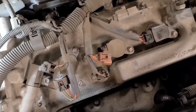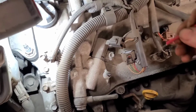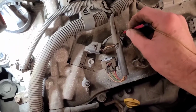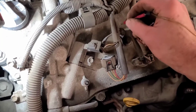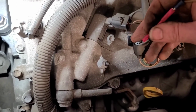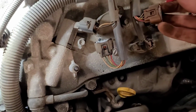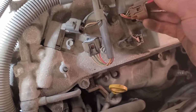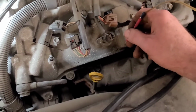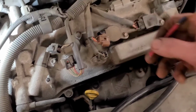So I put my test light connected to power so that when I touch a ground it lights up. Should. And this pin here is ground and it lights, and this white pin here at this end is ground and it lights. So is there a possibility we have two defective coils at the same time? What is the likelihood of that?